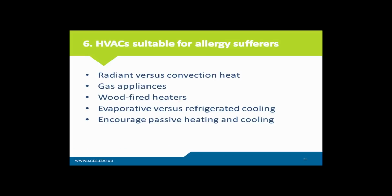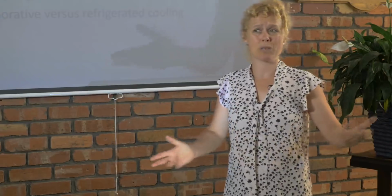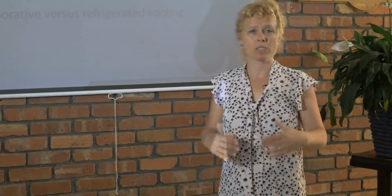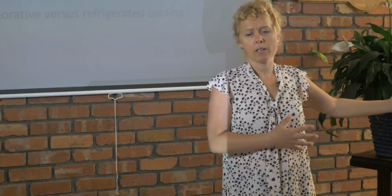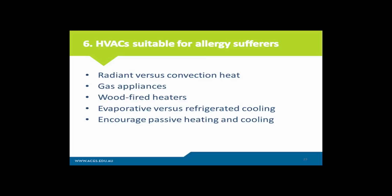Wood-fired heaters that are open fireplaces are a no-go, absolutely not recommended on any level as a building biologist. If people do have them, maybe use them once, twice, 3 times a year max, because of course, you backdraft that toxic gases into the living space. That's a real health concern.